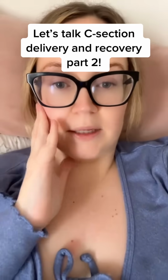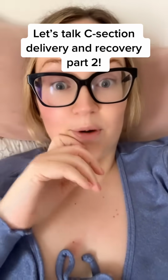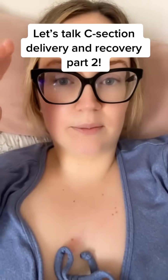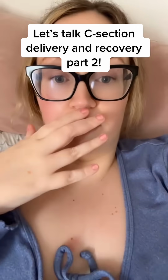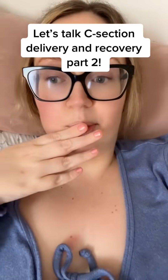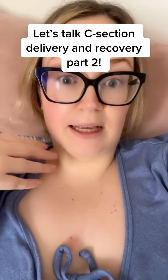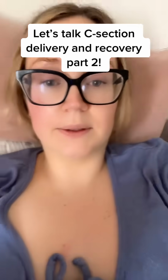So we got wheeled back to our ward, and then we got left to our own devices for a little while. The midwife came round and asked if we had any questions about breastfeeding, bottle feeding, etc. They were all so helpful. I would say it took about 2 to 3 hours for the anaesthetic and stuff to start wearing off, as in that's when I started feeling some pain and some pressure on the wound.